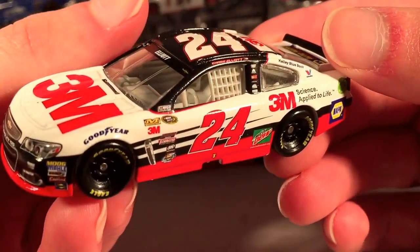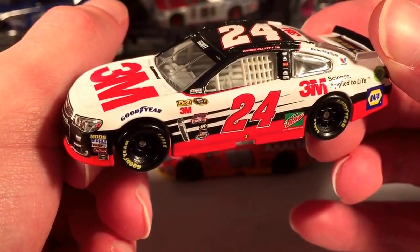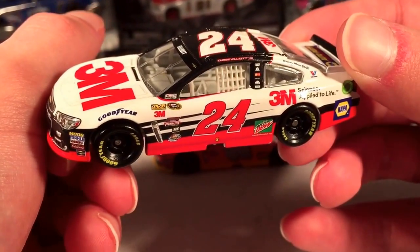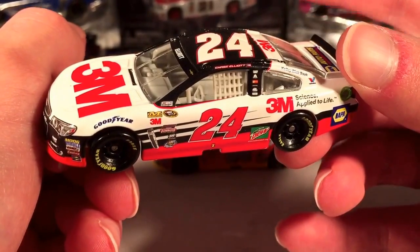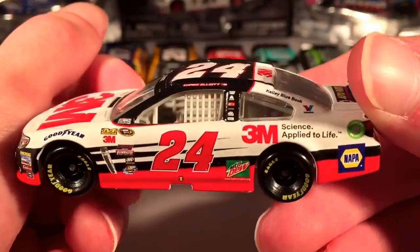But first, we'll take a look at Chase Elliott's 3M car. We actually were getting pretty much every Chase Elliott car, except for, I guess, the patriotic Napa car, because we got the Napa car in Wave, I guess that was 4. Then in Wave 6, we got the Kelly Blue Book. We got this 3M car. And a couple waves later, we get the Sun Energy car. So they really went all out.